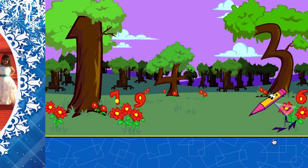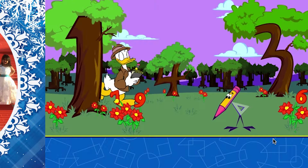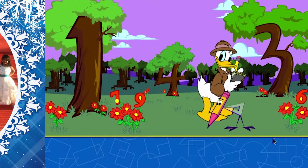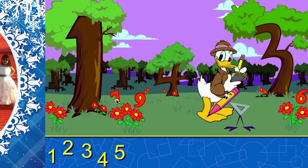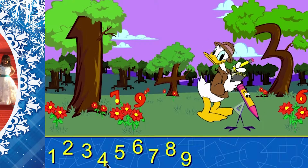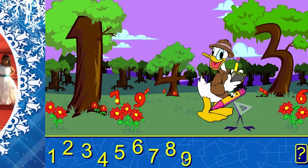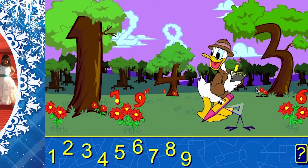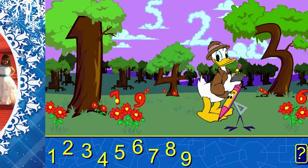Here, we have to find out all the hidden numbers. So there we go. Donald Duck is right here with us. So first is the number 1. 1, 2, 3, 4, 5, 6, 7, 8, 9. Let's start. The numbers are hidden in this big park. We have to find out all the numbers.